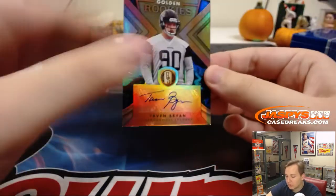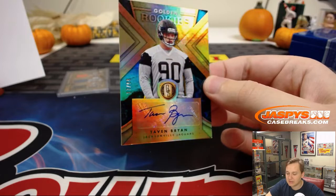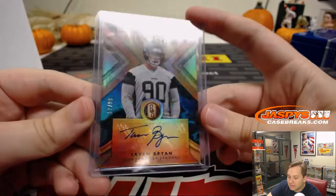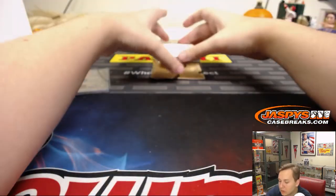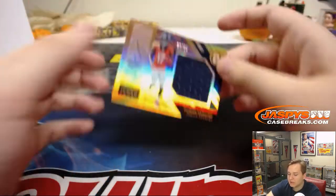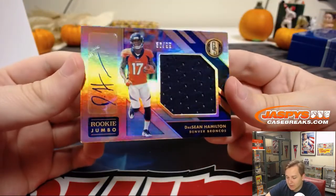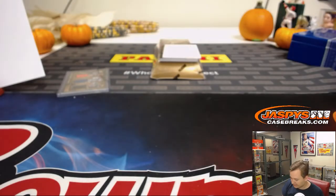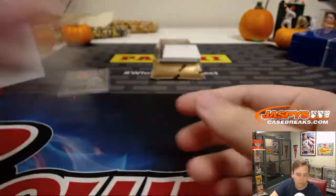We have Golden Rookies autograph, Taven Bryan, numbered to 99, 17 out of 99. Jacksonville. Lindsay has Jacksonville. Gets the Taven Bryan, 17 of 99, Golden Rookie auto. We have another Denver Bronco, Deshaun Hamilton, 36 out of 99. Denver is Scott V. With the rookie jumbo jersey auto for the Broncos.